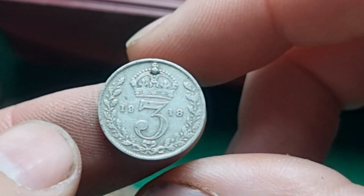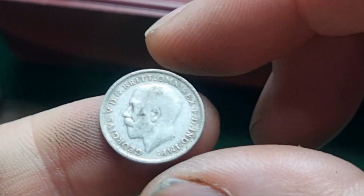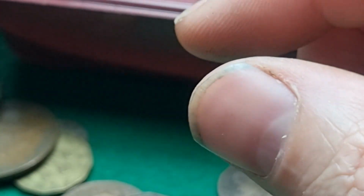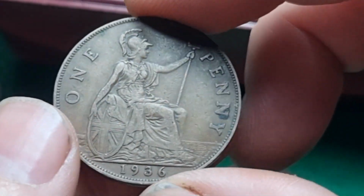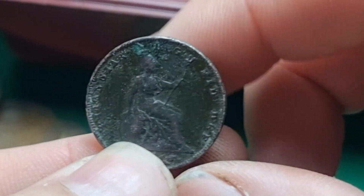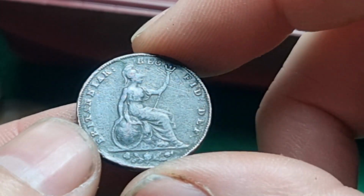Now this is a 1918 that hasn't had a hole in it, so that makes a change. But still, 0.925 silver, can't be sniffed at. 1936. Okay, we got an old farthing here.